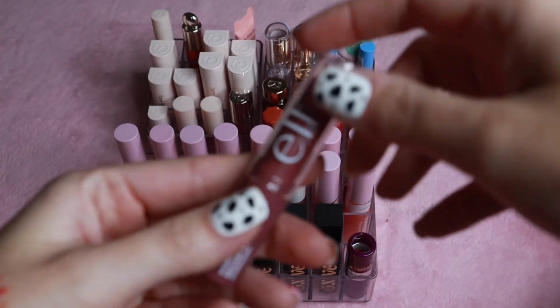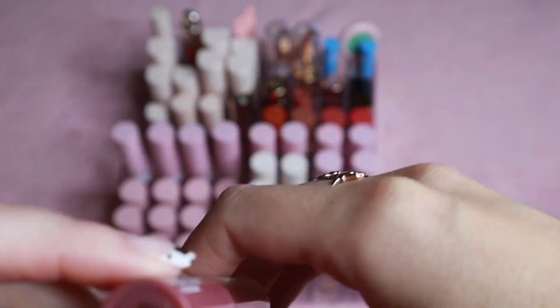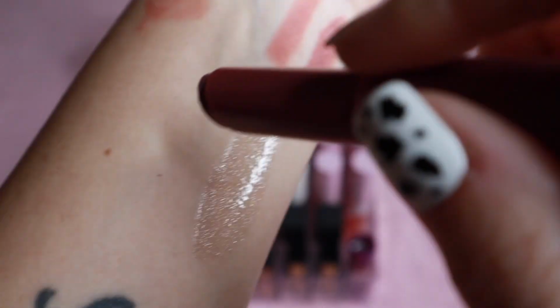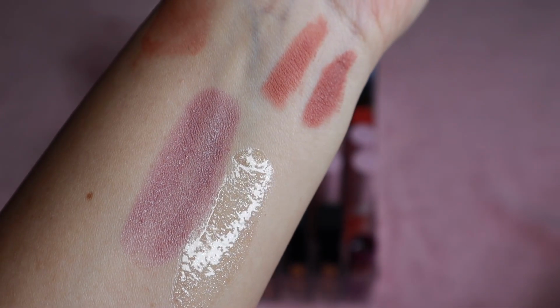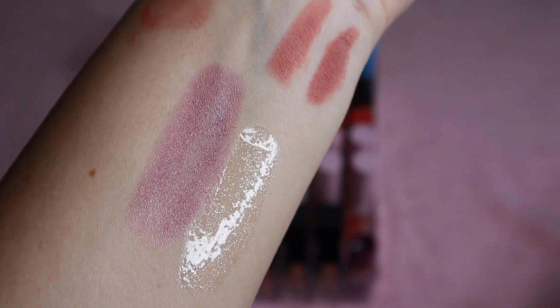For a lip balm, I feel like I don't use this one enough. This one's the Hydrating Core Lip Shine from e.l.f. This one's in the shade Delightful. It's a very pretty shade, but I feel like I haven't been using it a lot, I guess because maybe the color, but it doesn't really look like that on your lips. But I'm going to include this one so I can get some more use out of it.